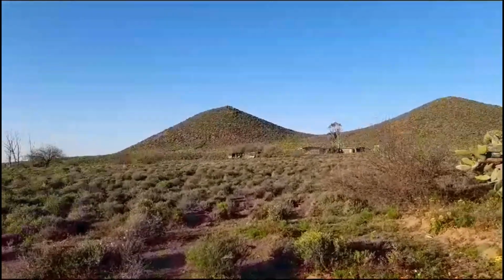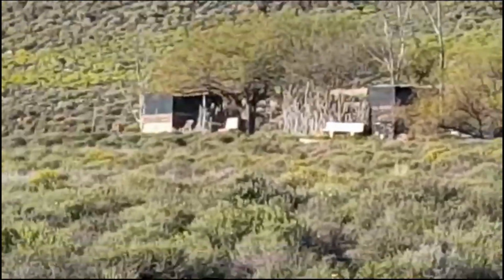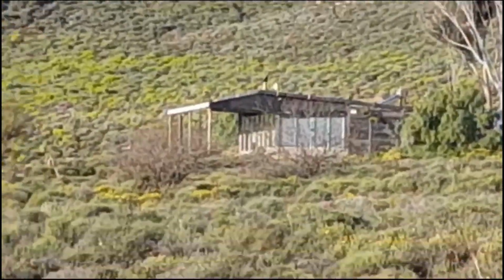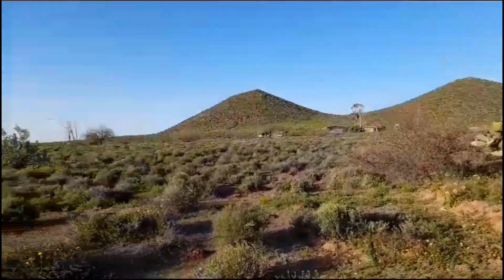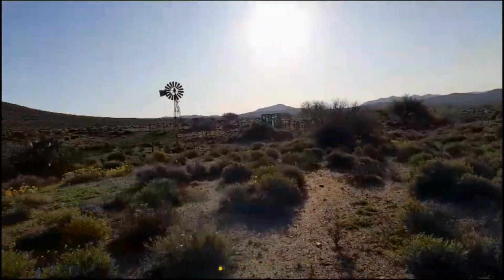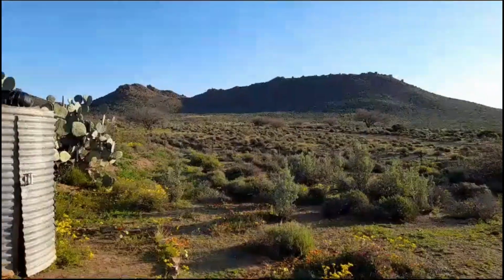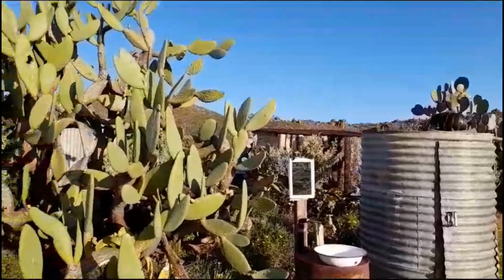So the other two units are there in the distance, and his house is just next to it. But this is a very nice place. It's dead quiet. The scenery here is awesome. The mountains and the flowers here in Loeriesfontein. So tomorrow we'll go check out a bit more.